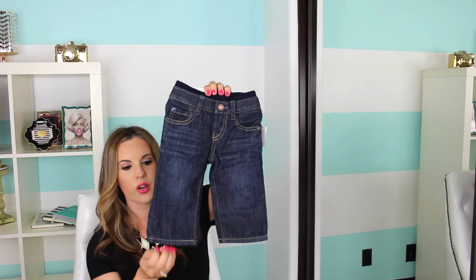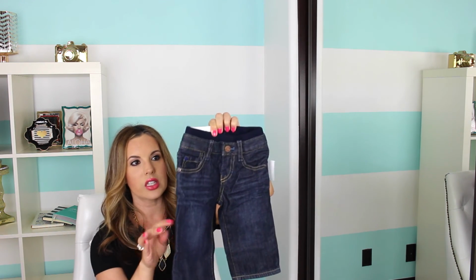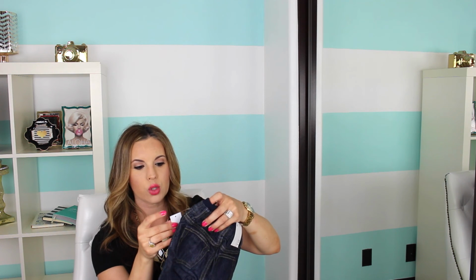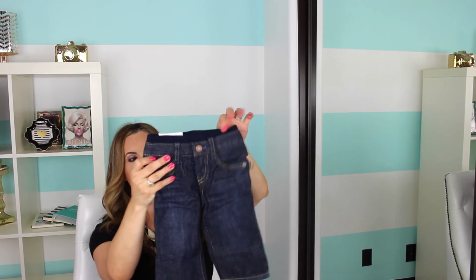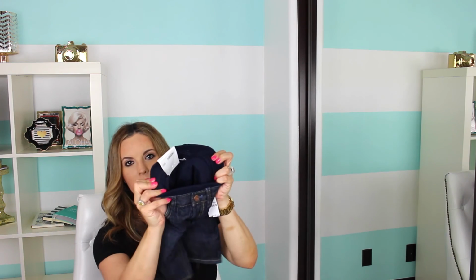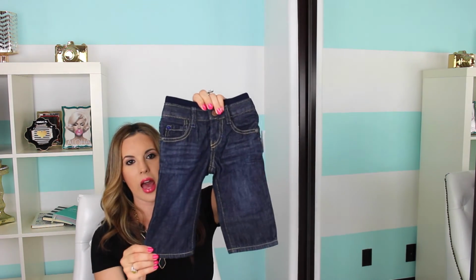These are a 6 to 12 month pull on, and these are a little bit darker with a little bit wider leg. They're not the skinny or slim fits. And these were the same exact thing. They were $24.95, marked down to $9.99 and 50% off. And these have a dark navy stretchy waistband. So I picked up these little denim jeans at Baby Gap, and I just thought they were so cute.